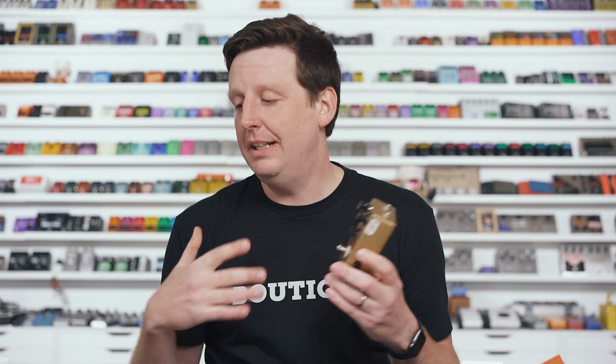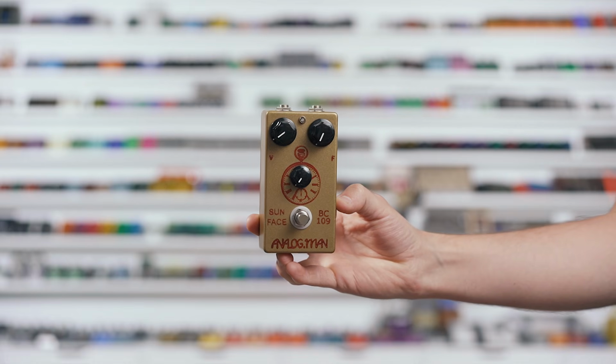They're called Sunface. There's several versions I'll go over here, but he covers different ranges and transistor types. Mike has extensive knowledge on transistors, leakages, and gains, and he just knows a ton, probably more than anyone out there to some extent, what was actually in certain pedals and how to replicate it. So one of the versions that's really cool is the BC109.